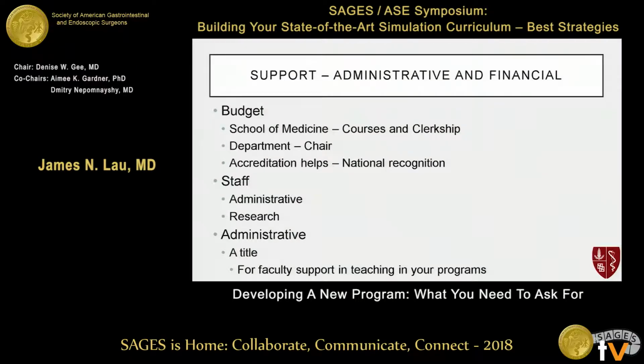So when I was trying to figure out what to do, I needed a budget because most of the people who asked me to put together a program or a sim center thought it was just a bunch of fancy machines and then just go ahead and have the residents play on them. I had different ideas, and I wanted to integrate things into a program and develop large-scale curricula, and I needed a budget for that. So the first people I went to were my department chair, and then the School of Medicine, and a lot of the things that helped me was to have a curricular plan, have an outline or something that you can pitch.